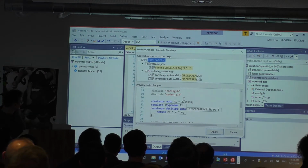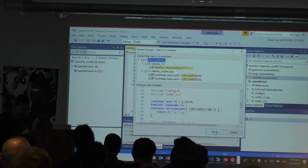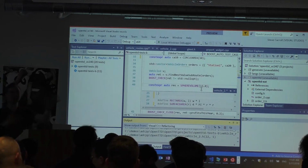Oh, look at that. There are multiple ampersands in there. Use decltype. What's not to like? So let's apply it. All right. This is fun. This is fun. We're going to have fun.